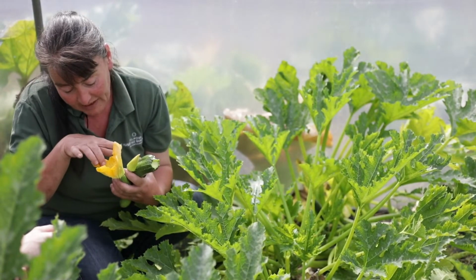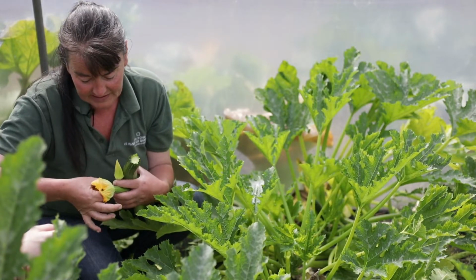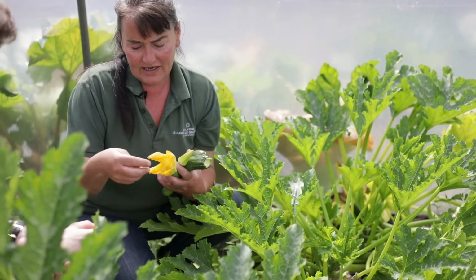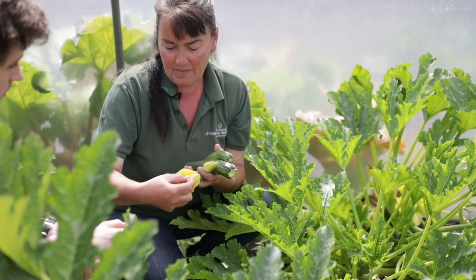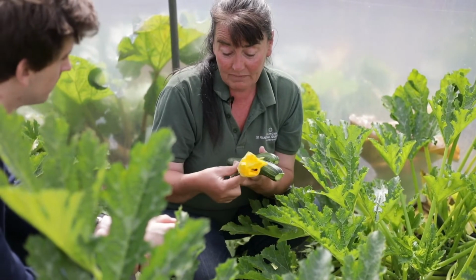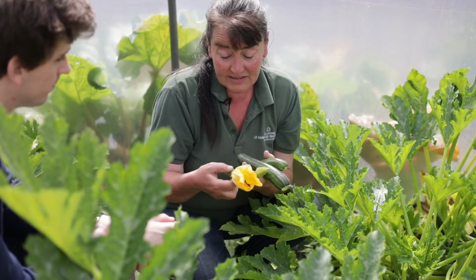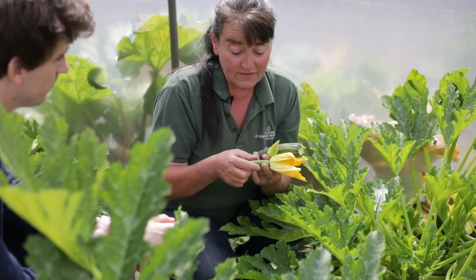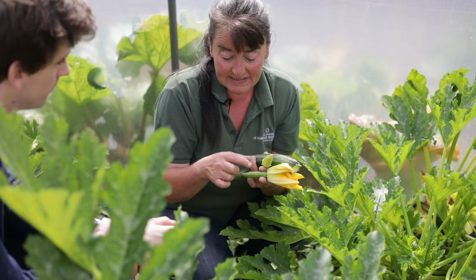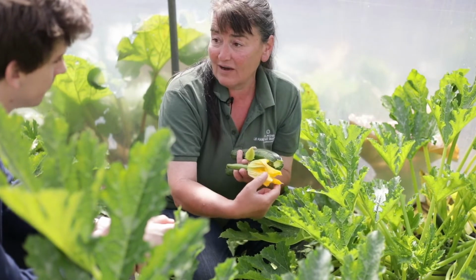Just take the stamen out, which is this piece. This is a bit you don't particularly want to eat. You can then stuff, wrap it up, have a plate full, share with friends. These can actually be steamed as well. And one of the top tips that I learned from the chefs is if you put a knife through and slice the courgette, the steam rises and cooks at the same speed as the flower.